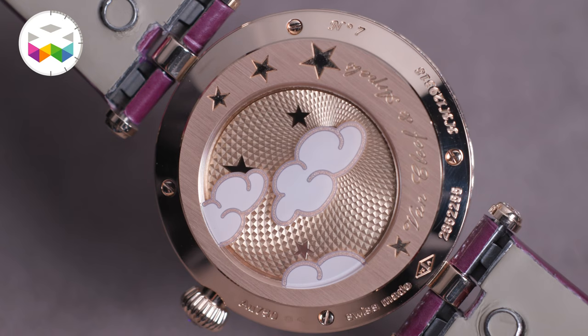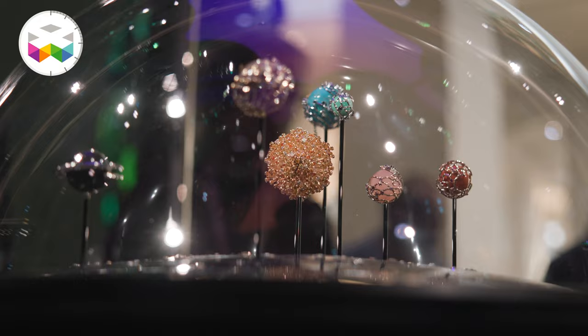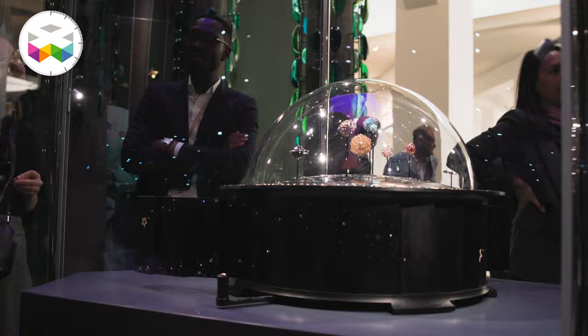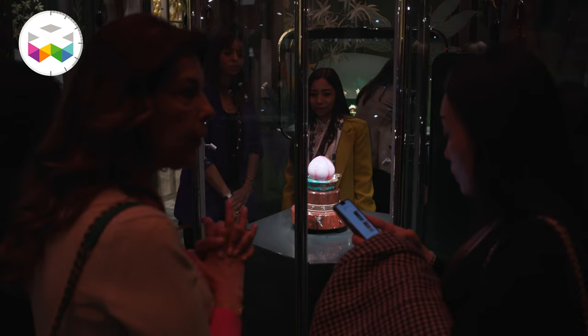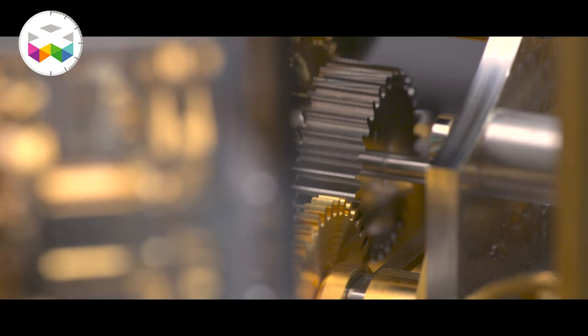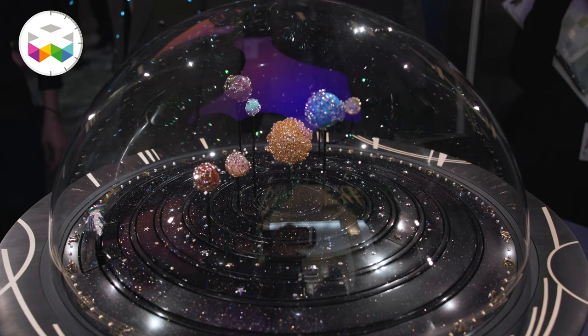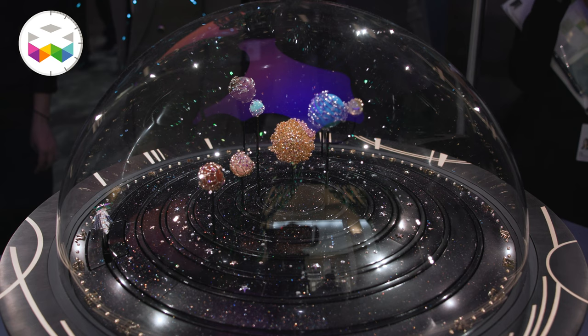Apart from being the expert in high jewelry watches, you're also well known for your automatons. And I know this year you brought three clocks. Yes, we indeed love the world of automatons. It has always been a very strong inspiration for us and for our watches. And it's an opportunity for the designers and the craftsmen to expand the story besides the limited size of a watch case. So it gives a lot of opportunities.